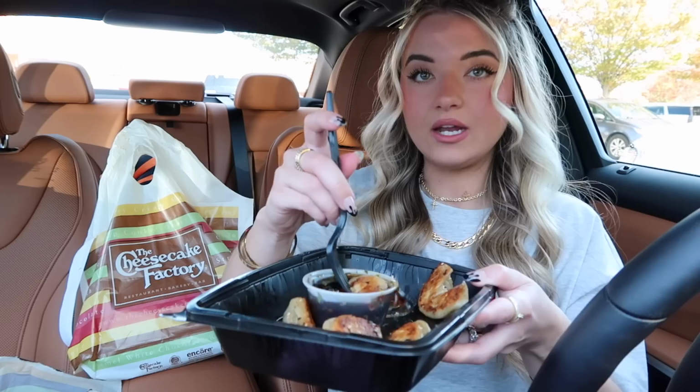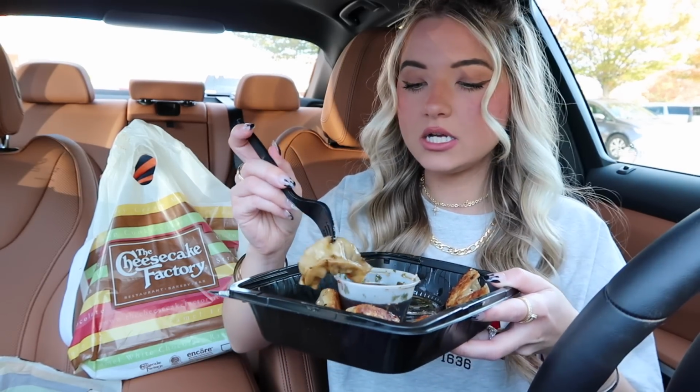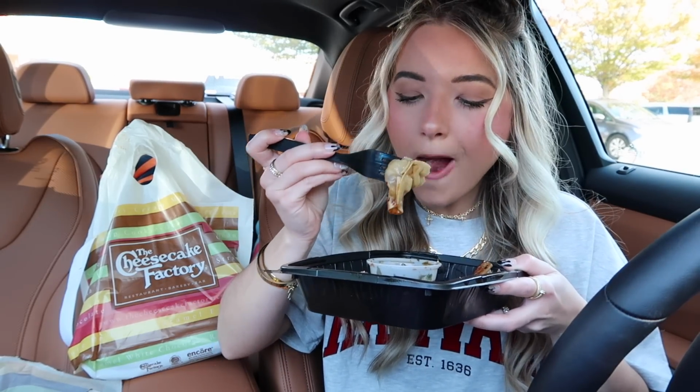Okay, so that corn was legit. I feel like that is a major sleeper on their menu because that was actually so delicious. Now we are going to try some of these pot stickers. I'm gonna dip it in this sauce here. Oh my gosh, wow. Okay, does this put that corn to shame? I don't know, it may. These are amazing.